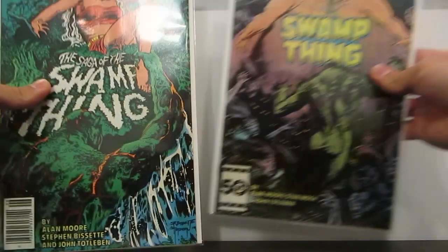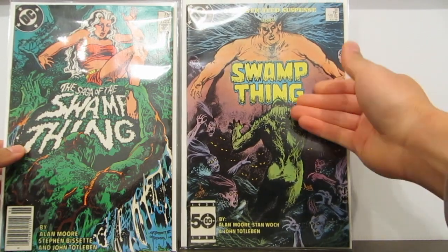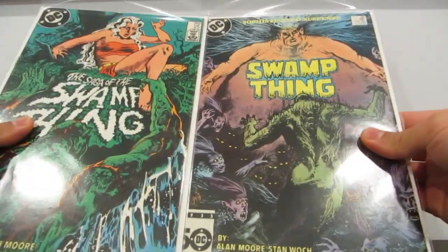Then, speaking of Constantine, the second appearance of Constantine, I found this Swamp Thing 38. What are you going to do? I just buy these anytime I see them.